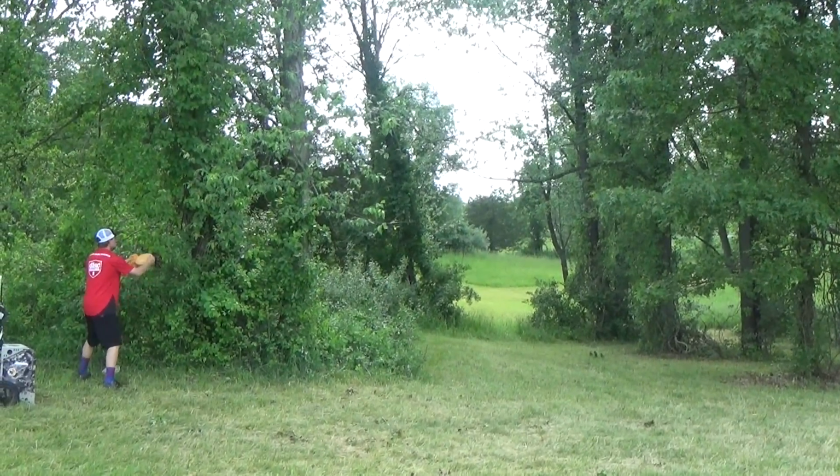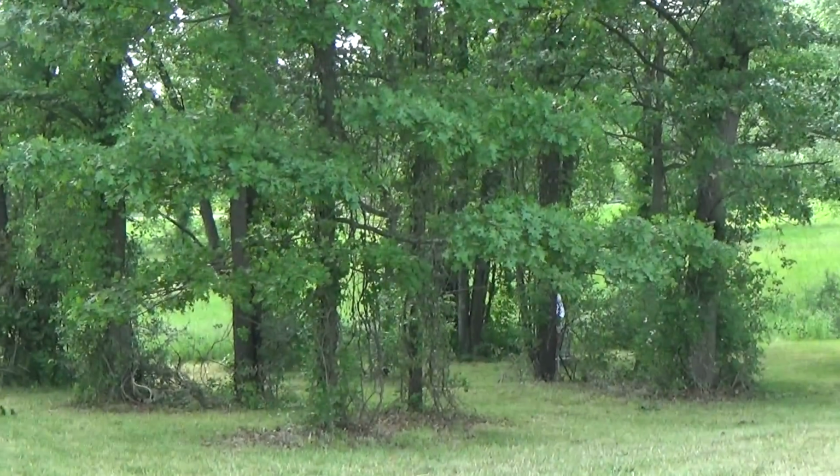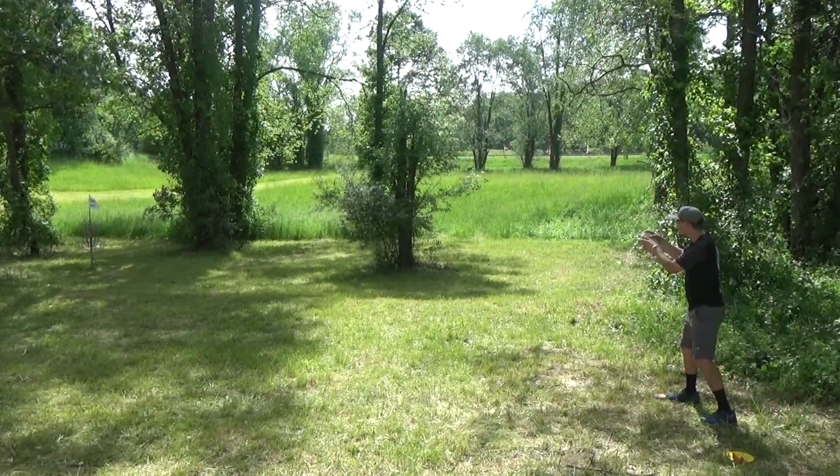Not as tough as years past, though. All these trees used to be way more lush because there used to be way more Russian olives. But he's up and down. He should be tapping in for a 3.